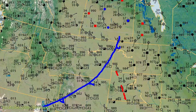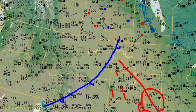And then this area here probably responding to a bit of cyclogenesis out in Nebraska and South Dakota here. So the warm front connecting back up to the system like that, and then an occlusion northward. Any idea what kind of occlusion that is? We've got warm occlusions and cold occlusions.